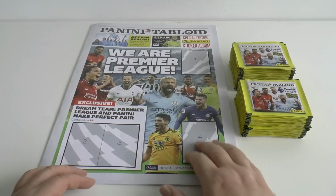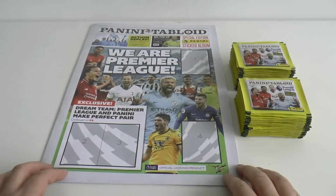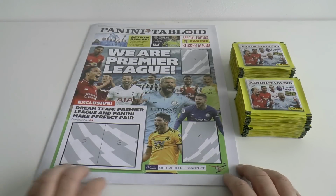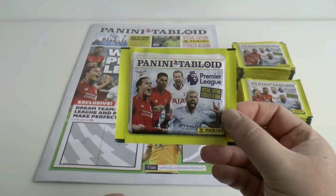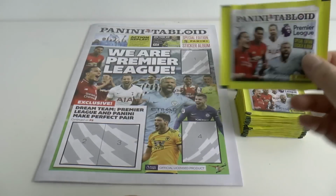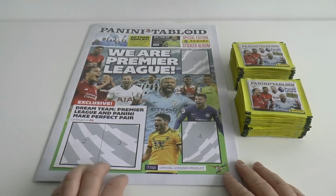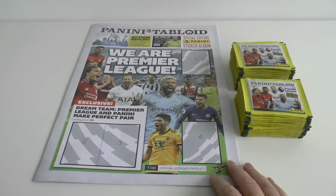This album here comes in a starter pack with 4 packets, I believe, 4 of these sticker packets for £3.99, and of course each pack is 70p, containing 5 stickers per pack, so much better value than the World Cup stickers, of course, so don't say they don't reduce the price accordingly.